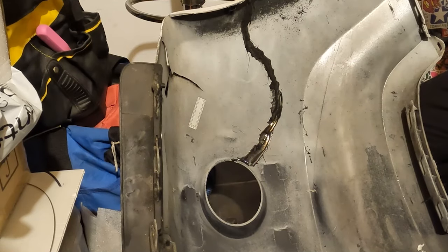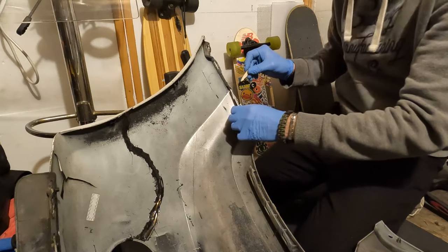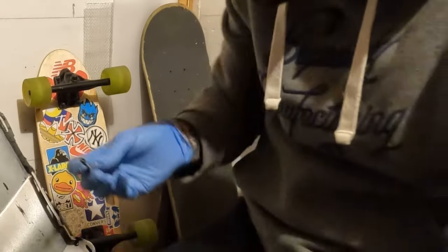It's actually coming through the other side, which is good. Right, we're just gonna get a load of this in there, and hopefully the JB Weld does the rest.